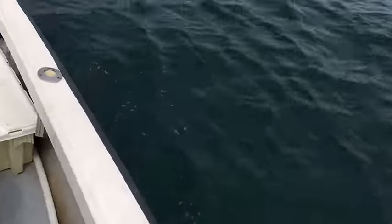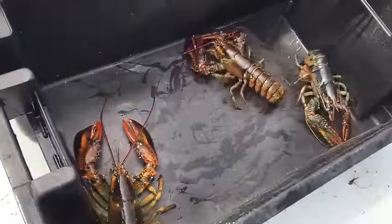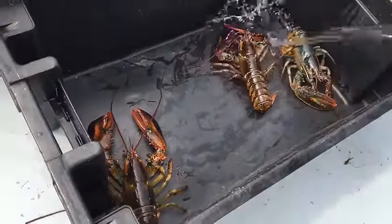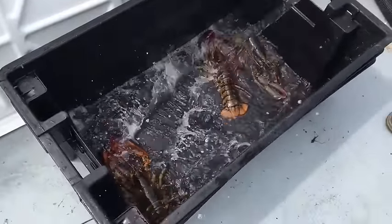Let's get one more shot of our haul. And there we go. We're going to get water, keep them alive. We're going to keep them on the dock. There you go.